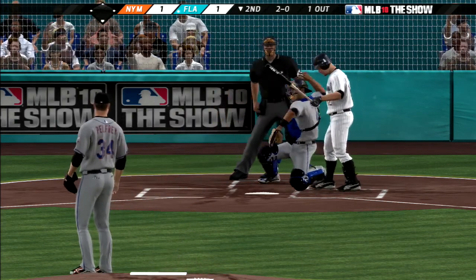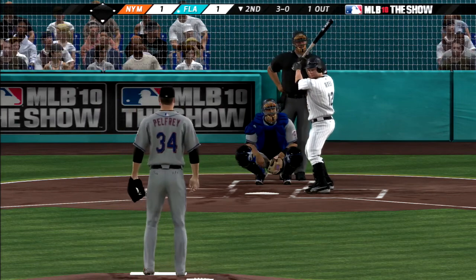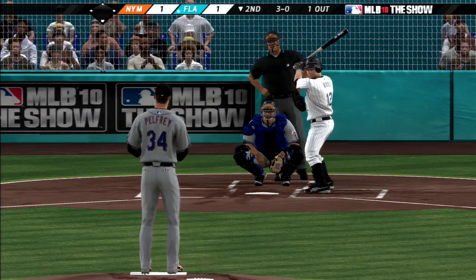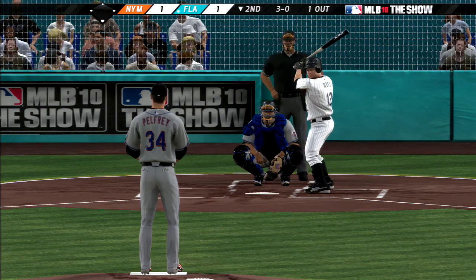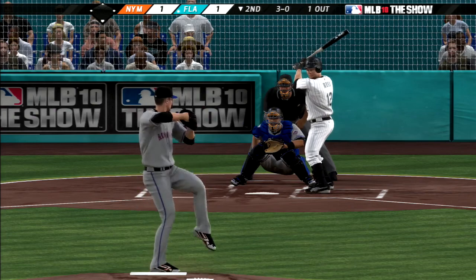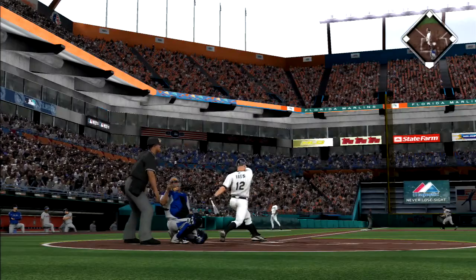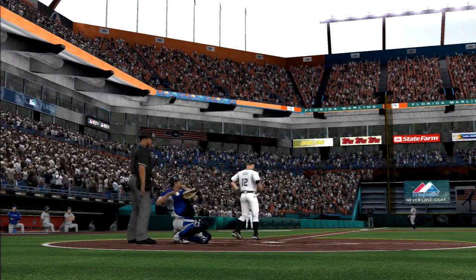And a good eye that time to lay off the fastball. It's 3-0. And now on 3-0, we'll see if Freddie lets him swing away here. Is on the way. And a swing and the ball hit well down the left field line, but back into the crowd, foul.